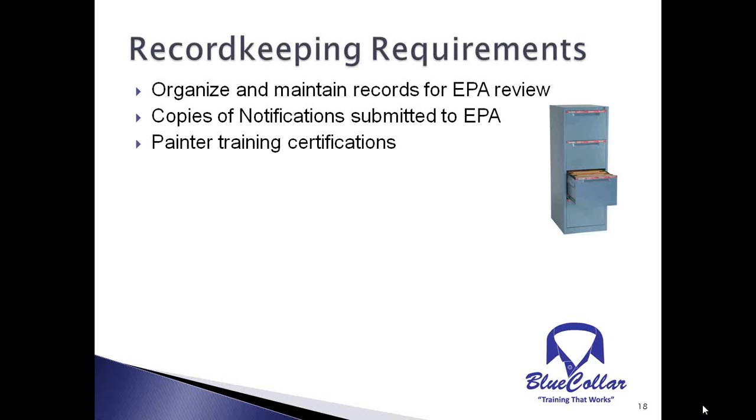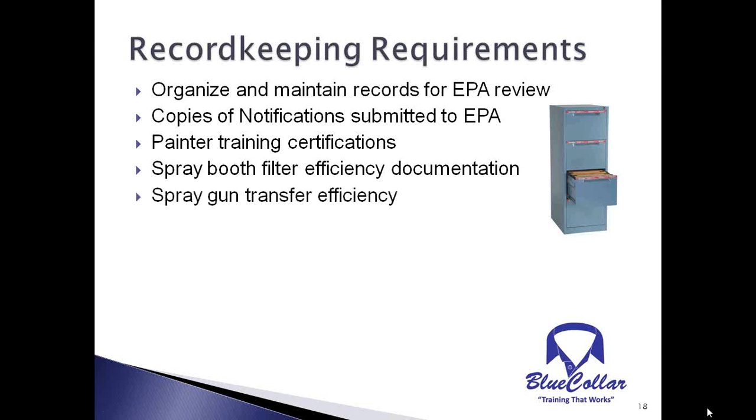You want to have copies of your painter training certifications. You want to keep those as part of that EPA file. You want to have spray booth filter efficiency documentation, so you do need to go to whoever you're buying your filters from, or to the company's brand of filter that you're using, and get that documentation and have a printed copy of it.